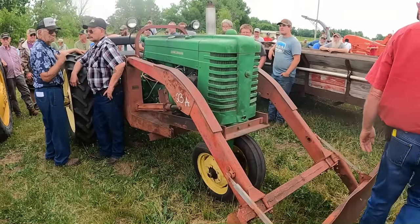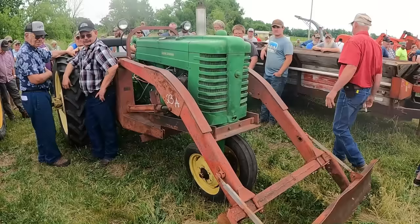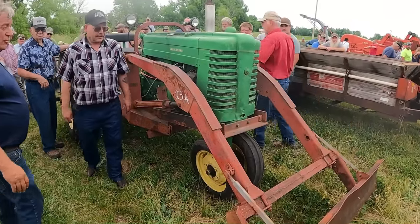Hey, here's a nice little tractor. Also, loader runs out good. A little MT, you guys. MT with the loader push blade. You bet. And now half.